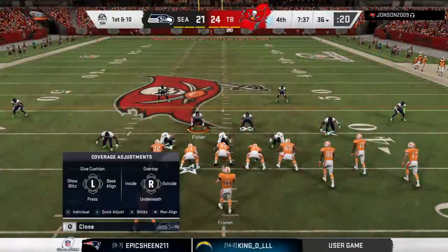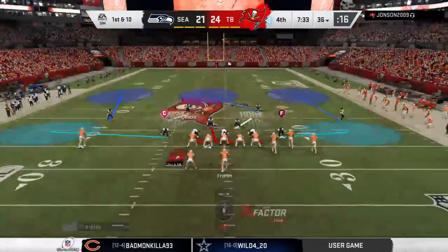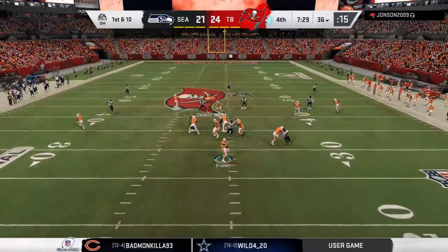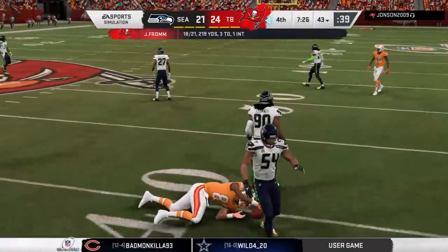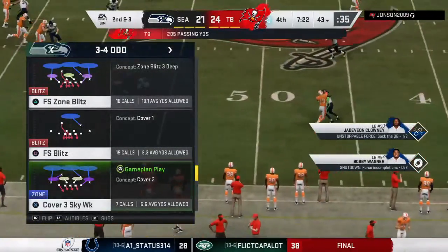So from the 36 now, first and 10. Here we go. Back to throw here. Open man is Howard, the tight end. 7 yards, the pickup on the pitch and catch.